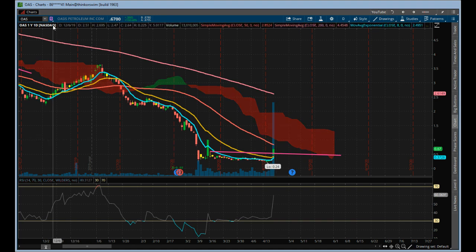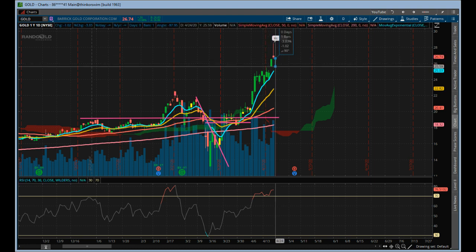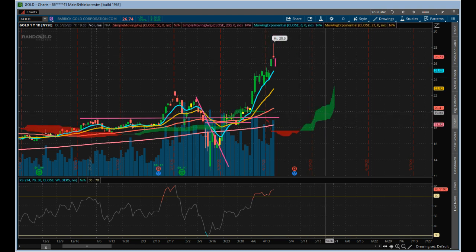Then it could work its way up to the cloud. And then gold. Yeah, the golds and everything, like the GDXs and the nuggets and all that stuff had great candles yesterday, and they had some nice follow through today. But that's where you just got to raise profits and go from there. Big upper shadow today. Let's see what it does tomorrow. See if it gives us an evening star reversal type pattern.